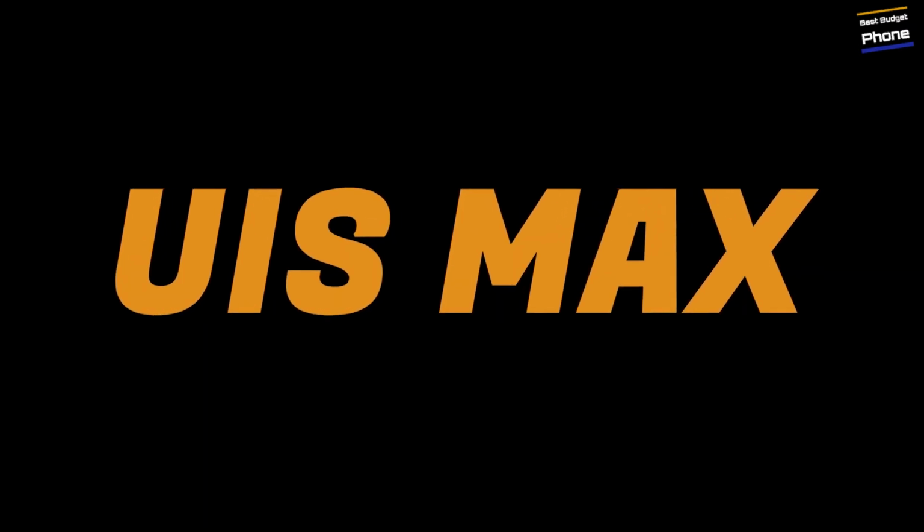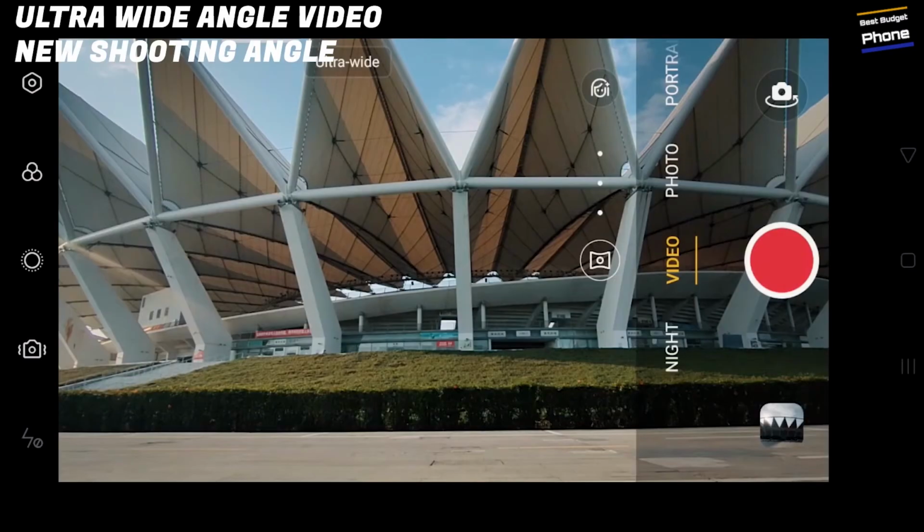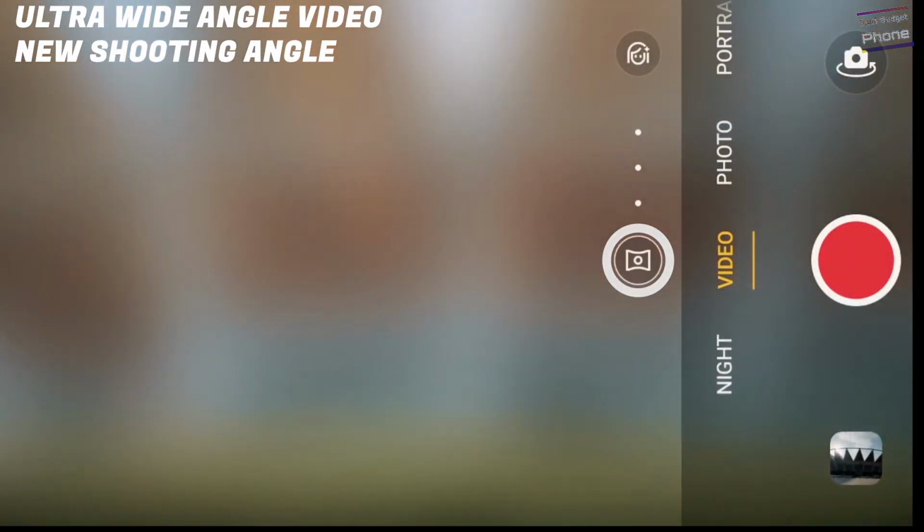UIS Max Video Stabilization. Stable output without shaking and fuzz. You can shoot stable and smooth videos, recording sport life more freely. Ultra wide angle video. New shooting angle. 119 degrees wide angle lens brings super wide view to Realme 6. After turning on wide mode, the lens can record a wider picture, a wider sky and the whole building, bringing you a blockbuster video with more visual impact.